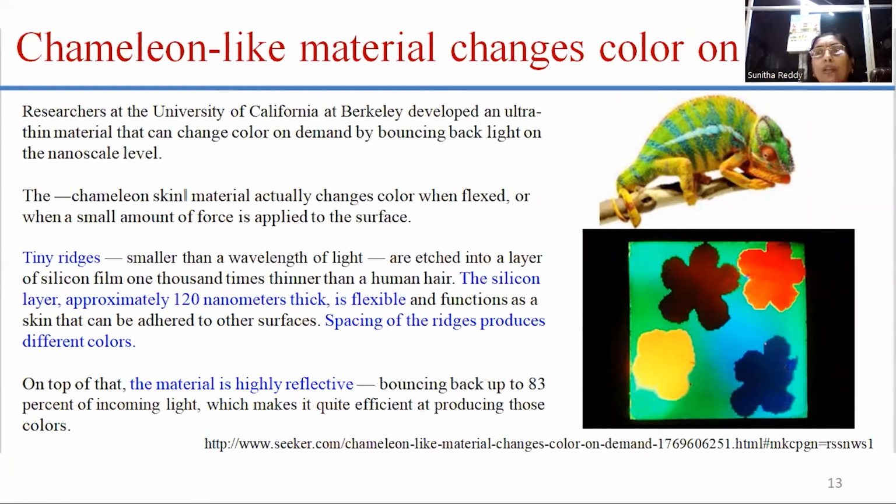Why is this happening? Researchers at the University of California, Berkeley, developed an ultra thin material that can change color on demand by bouncing back light at the nanoscale level. Okay, and the chameleon skin material actually changes color when flexed or when a small amount of force is applied to the surface.